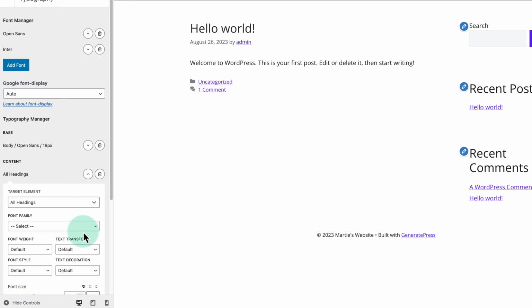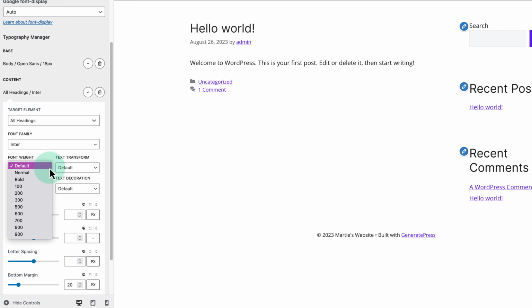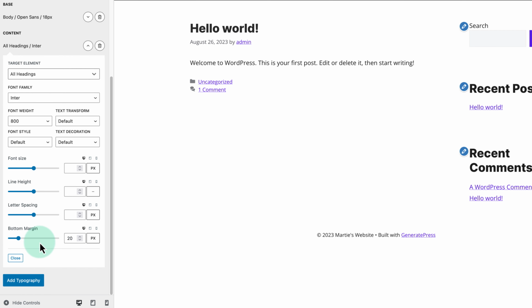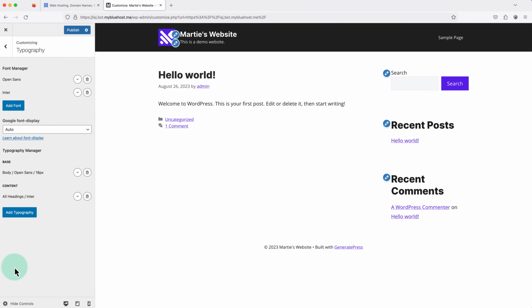Then under Font Family, we're going to choose the new font we just added, and we'll see it updates on the right. Then as I'm using this for my headings, I want to change the font weight. I'm going to set this to 800, which will make it a thicker font. And once again, we'll see this updates on the right. Then once we're happy with the different sizing and spacing options, we just need to scroll down to the bottom and click Close. Now, I think this is looking pretty good in my example, but you can experiment with different fonts, styles, and combinations until you get it the way you like.